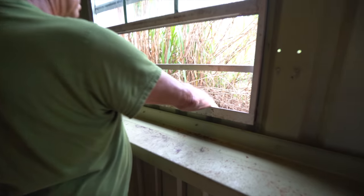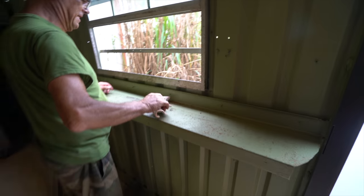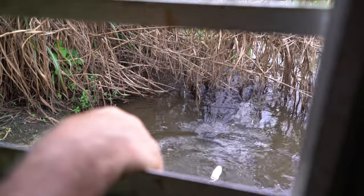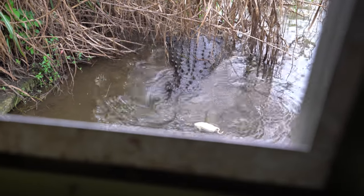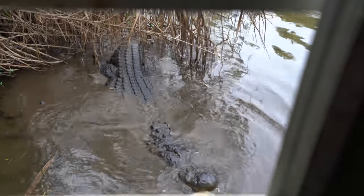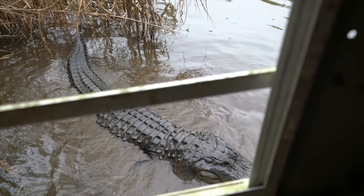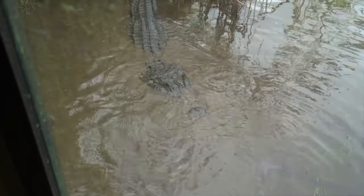You want this or not? What do you got there, frozen rat? Yeah, and I mean frozen. Hey, Grumpy, come here. Well, there he goes. You missed it, boy. Damn, that is a big alligator.